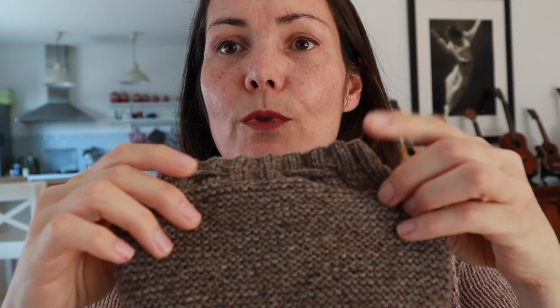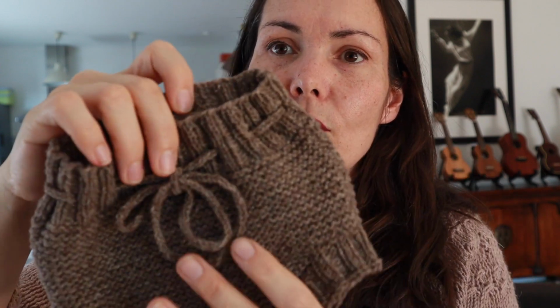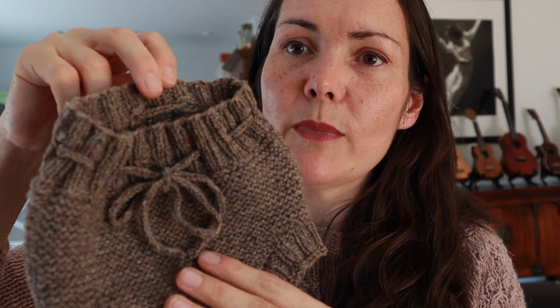And then also there's some short rows at the back, so that the back of the pants is a little bit higher, and it's very important for fit. And before you're scared away, you won't even know that you're working short rows. You literally follow the pattern. There's nothing to be done when you turn at the short row turns.